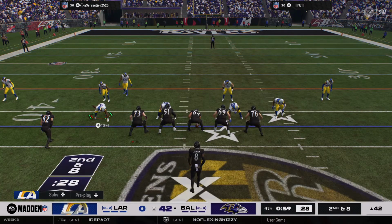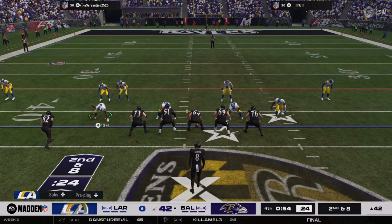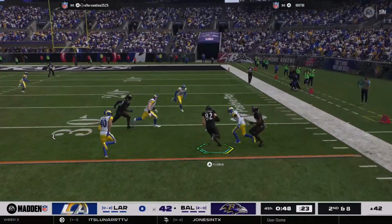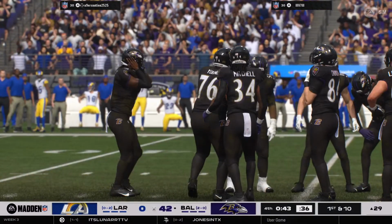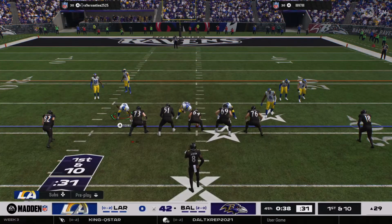Ready. 13. Oh, Brock, look at this. He's setting up to throw it. Brought in right side. And he'll be brought down at about the 29. A nice gain of 13 yards as it brings up a 1st down. 1st and 10 at the 29-yard line.